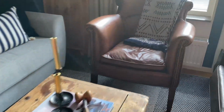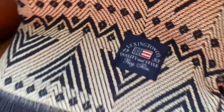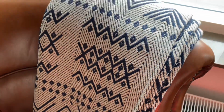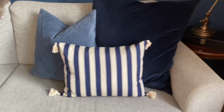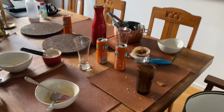round in their homes. So this blanket is from a company called Lexington. They have beautiful homeware as well as clothing. It is sort of a Hamptons type style shop, and their vibe really sits in well with my home. We are very transitional, our home, like traditional pieces to mix with some modern pieces. So that's why I like shopping there.